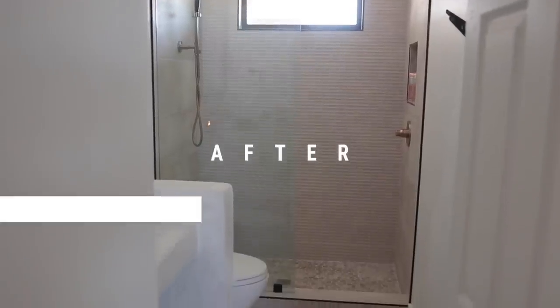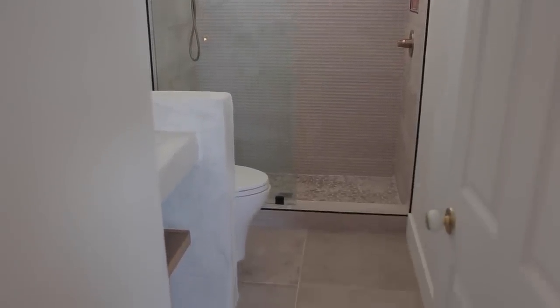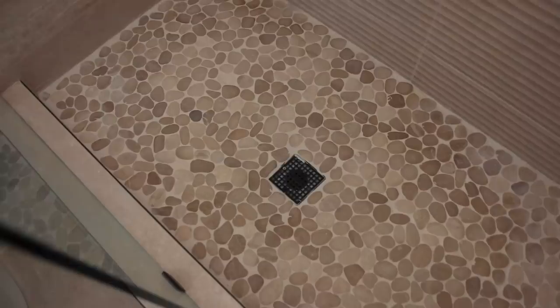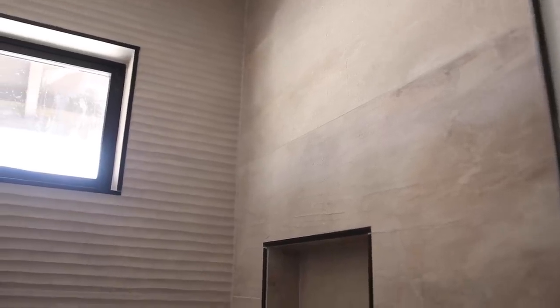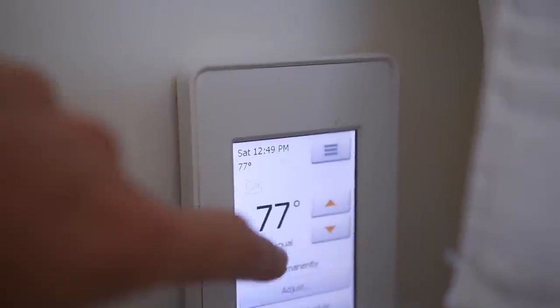This is the guest bathroom, and we did a lot of similar choices that we did to the main bathroom as well in here. The only thing that we changed up in this bathroom is just which tile we used. It's still really stunning. It just has a little bit of a different color profile and a little bit of a texture difference. We also added heated floors in here as well, which is such a nice touch.